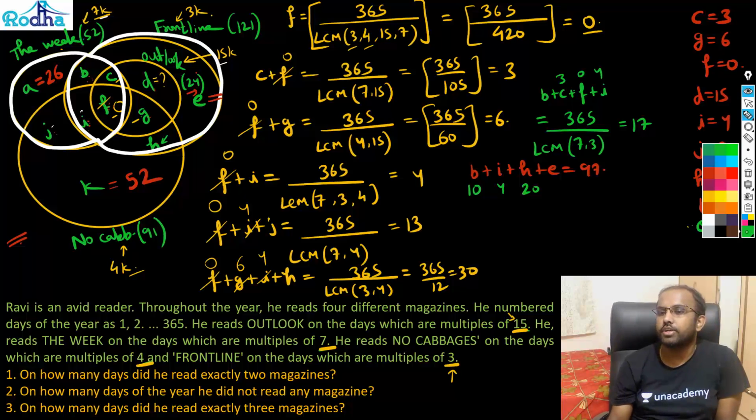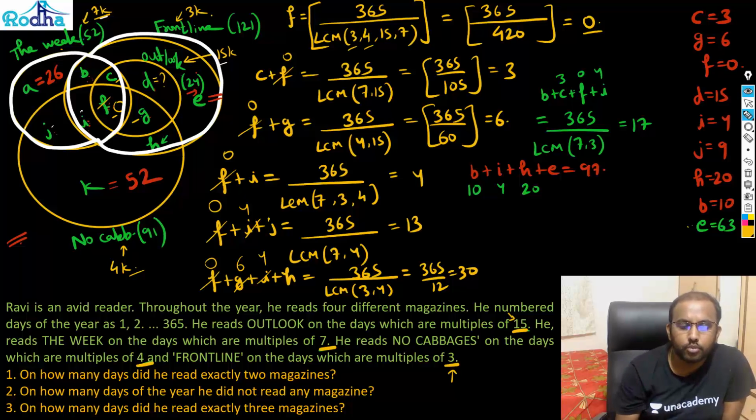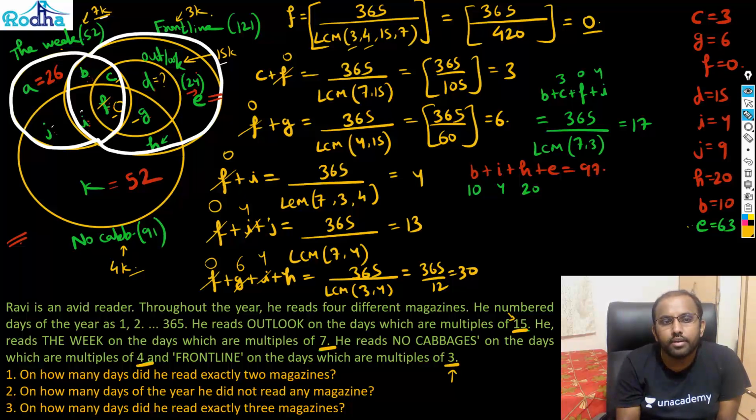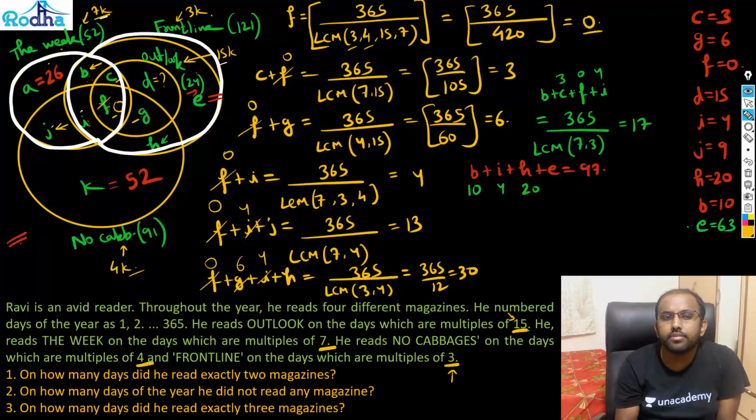Now let's answer all the questions here. Look at the first question now. On how many days did he read exactly 2 magazines, right? Just look at the circle. B is for exactly 2 magazines, B is for The Week and Frontline. J is exactly 2 magazines, The Week and No Cabbages. D is exactly 2 magazines, Outlook and Frontline. And H is exactly 2 magazines. What is H? Frontline and No Cabbages, right?